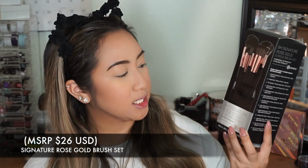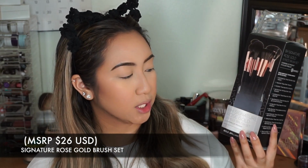I also bought a couple of other things from BH Cosmetics, like a couple of their brushes. This is their BH Signature Rose Gold 13-piece brush set. I really love BH Cosmetics brushes. I've been eyeing this brush set for so long. This one is super cute because it comes with a little holder inside.